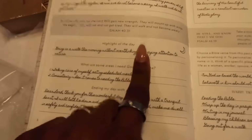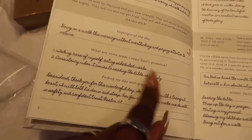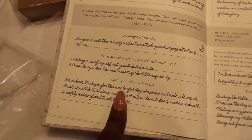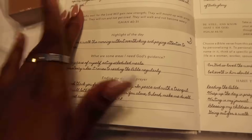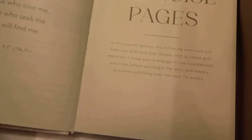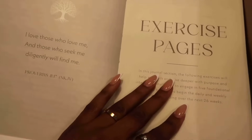Then you have your highlight of the day, what are some areas I need God's guidance, love love love that, and ending my day with prayer. So I love this. And you have your habit tracker, so it's kind of like my digital planner that I already have, but one that is centered around God.